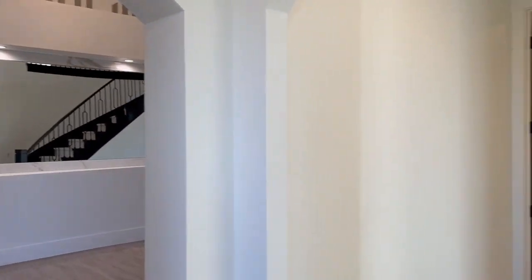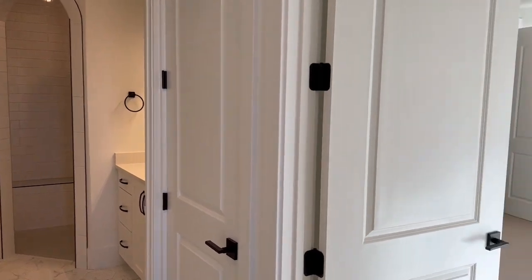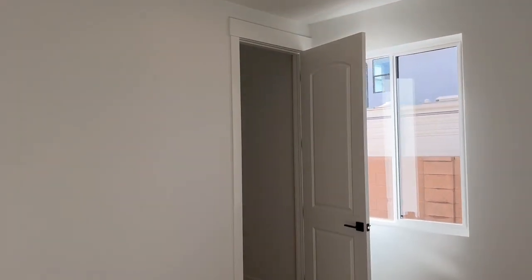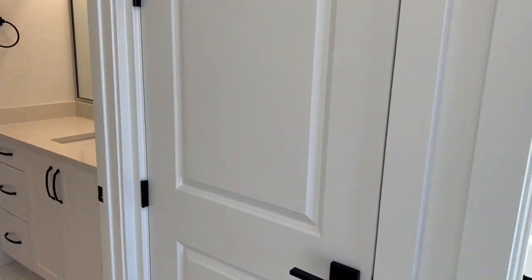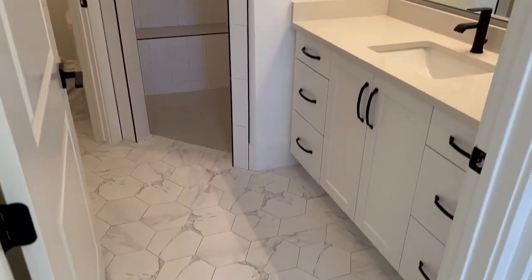And coming back over here out of the office slash bedroom, you have another bedroom right next door. This one has the carpet in it, whereas the office had the tile. Once again, a ceiling fan with the can lights. And then you have a walk-in closet over here. And then next to that bedroom, you have right here just another storage, coat closet, linen closet. Then you walk into the bathroom.